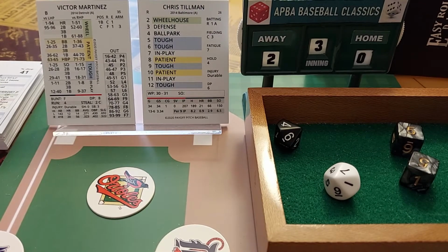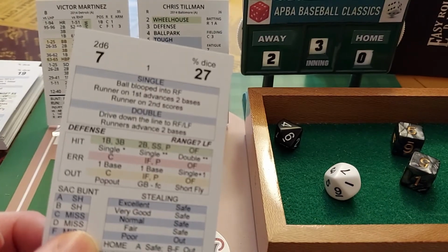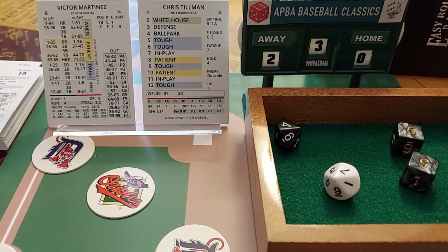10 is patient, and 47 is a base hit for Victor Martinez. Single blooped into right field. The runner on first advances 2 bases. So Miguel Cabrera able to go to third on the bloop. It's runners on the corners with 2 outs for Detroit.